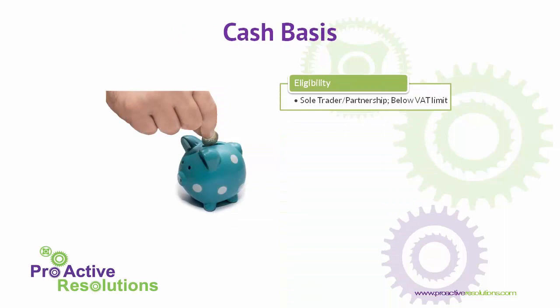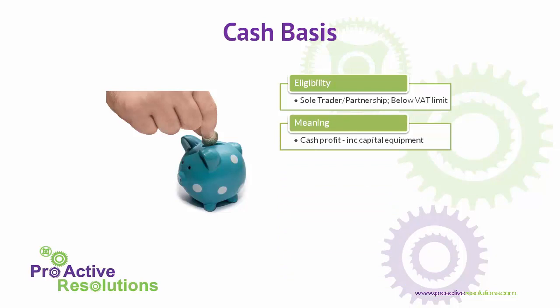Self-employed businesses or partnerships are allowed to calculate their profits on a cash basis. This is only available if sales are below the VAT threshold. The cash basis is the difference between business cash received and business cash expenses. Expenses will include capital equipment, for example PCs.